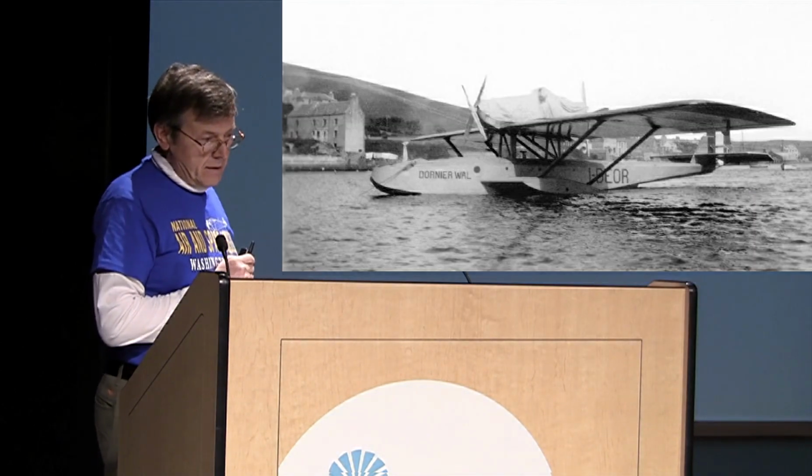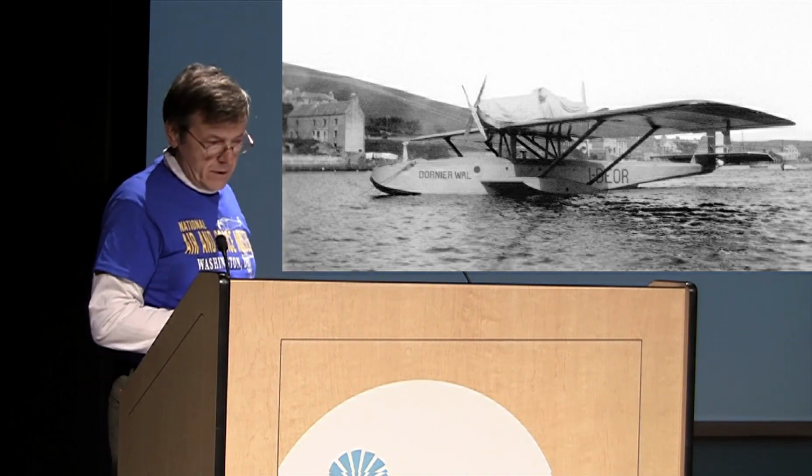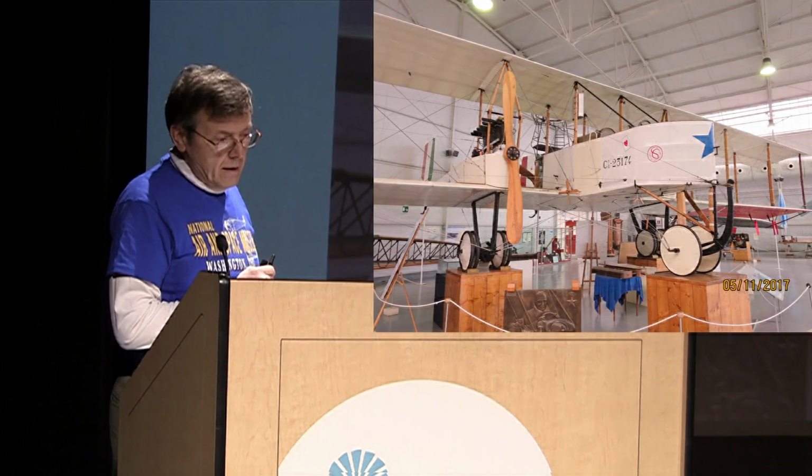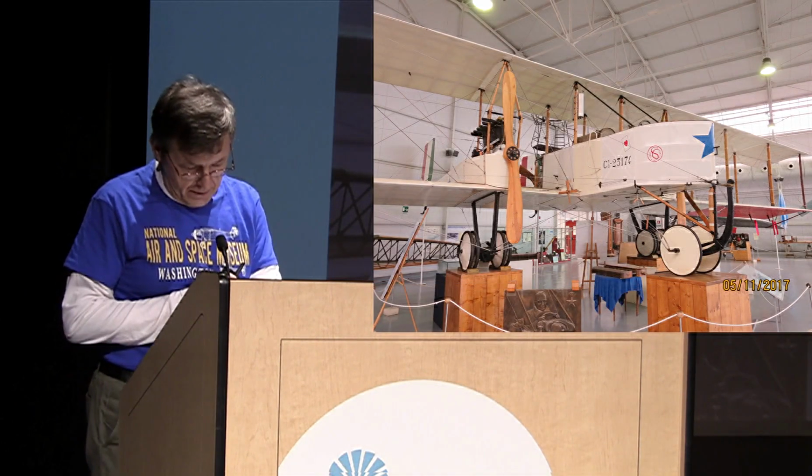And this is the Dornier Wal that they flew. Found that on Wikipedia. And some other shots of the Caproni.